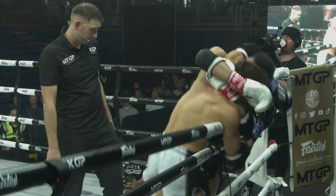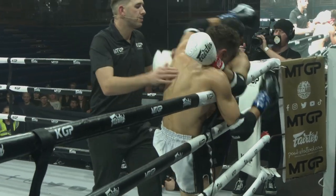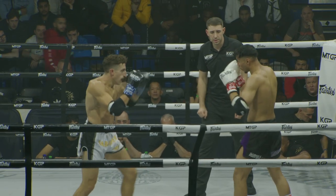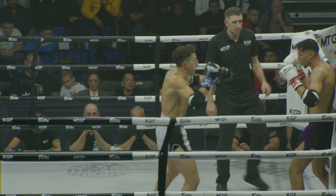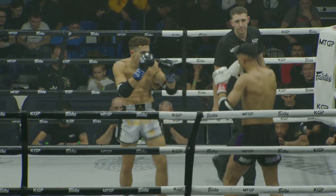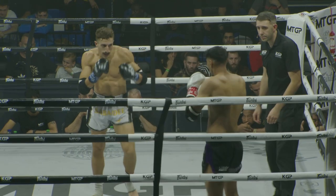In control. Trying to get a sneaky elbow in off the clinch. Attempted it. Unfortunately, Jabid saw it. And how's he going to counter that? How's he going to react back to it? Romain is just the more aggressive fighter. Keeps pushing Jabid back constantly. The more aggressive, always going first.